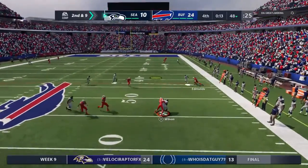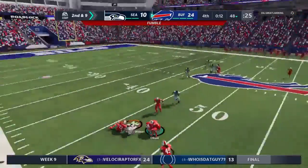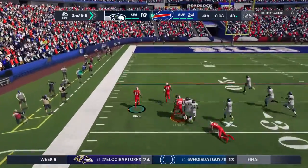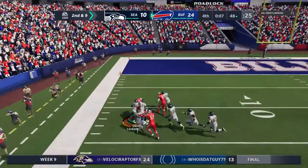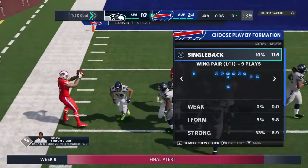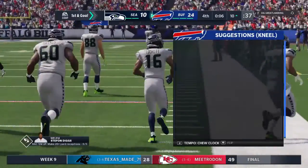Eluding the pressure right. Wilson hit. It's loose. It's out. Fumble. Now this is picked up by the Bills. And it's a tremendous return as they finally get him at about the 10-yard line.